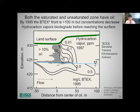And then above the water table, the vapors also come from the oil. So we have vapor concentrations, this is parts per million of air, total hydrocarbon vapors, but they also biodegrade in the unsaturated zone. So the vapors don't really make it to the land surface, even though it's only a 6 meter to 8 meter distance to the land surface. So also an effective bioreactor, aerobic bioreactor.